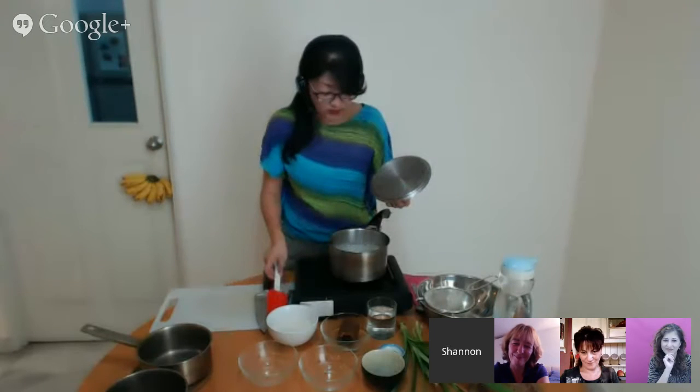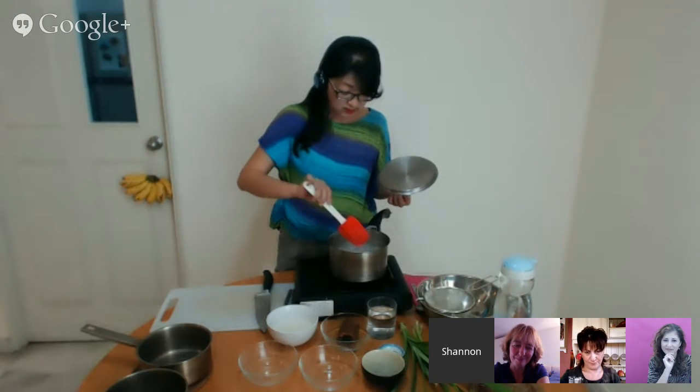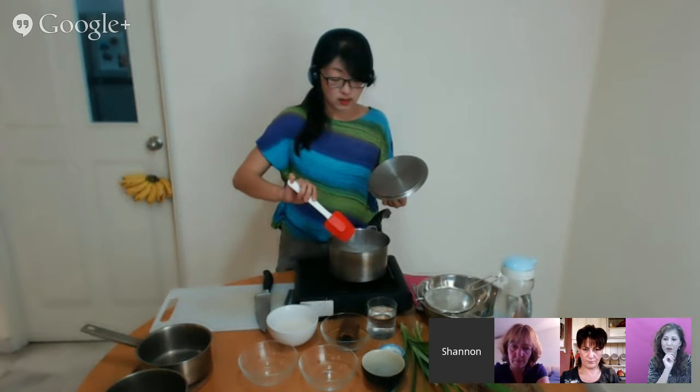It's still cooking. Some has turned translucent, some still has white spots in the middle. So how much more time do we have? Oh, we're okay. We started a little bit late. We've still got about 15 to 20 minutes. But the show will go on for as long as it needs to.